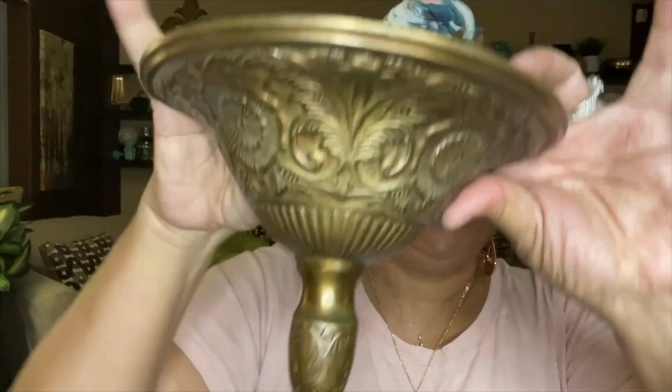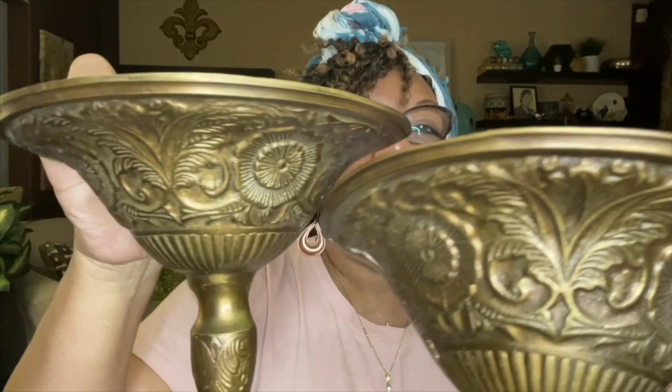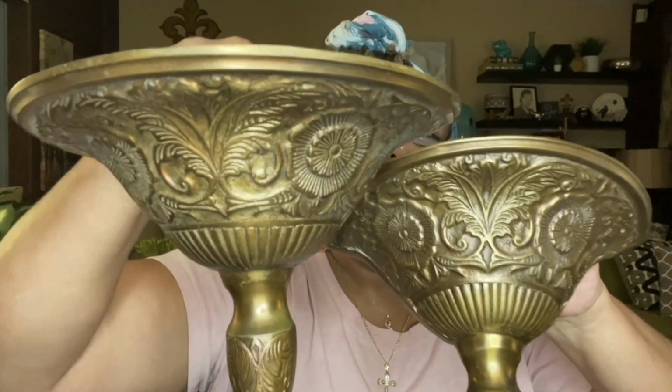So the next item, boy, it's getting dark. The next item I am seriously giddy about, right? Now, I paid up for two of these. I paid $7.99 a piece for these. They're so heavy. They are wall sconces. They are solid, solid brass, right? Look at the detail of these babies. I have two of them, right? You can use them as weights. They're heavy, right?